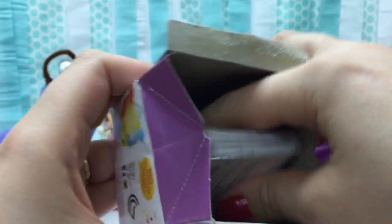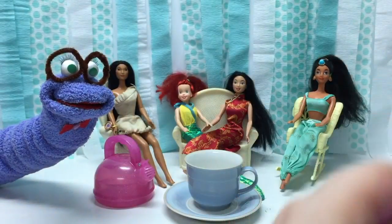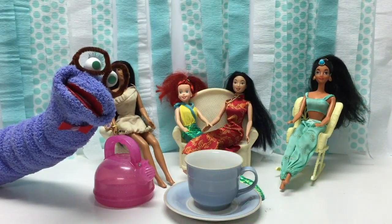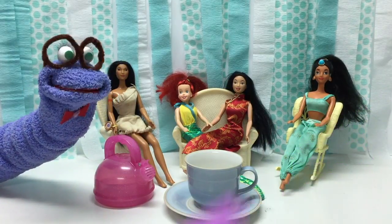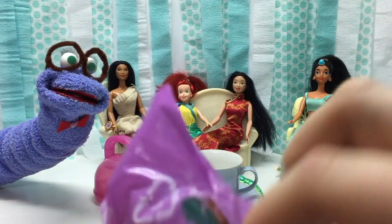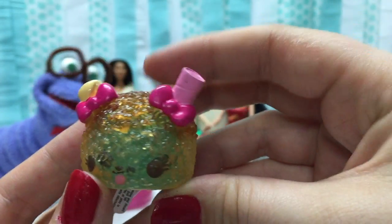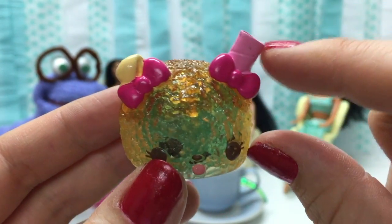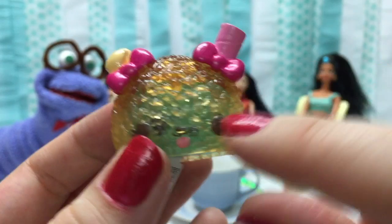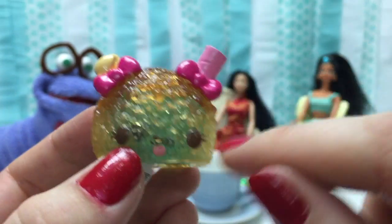Let's see what we got. Comes in this super cute milk carton. I love it. Awesome, guys. This Num Nums is super, super cute. This here on the top is Chloe Cola. See, she's looking super cute with her little straw, little bows. She looks like a bubbly, bubbly glass of cola.